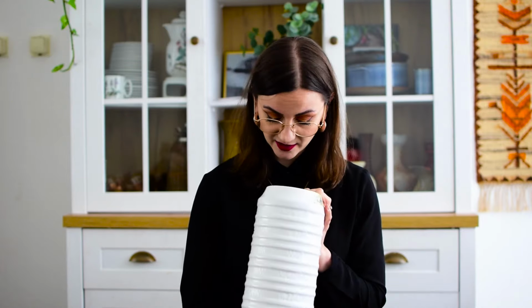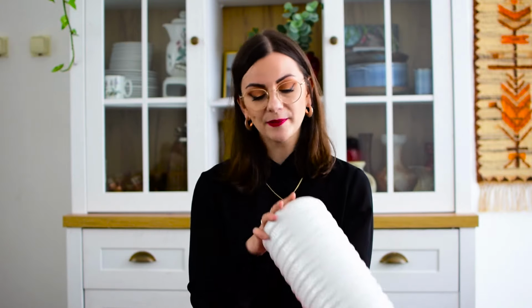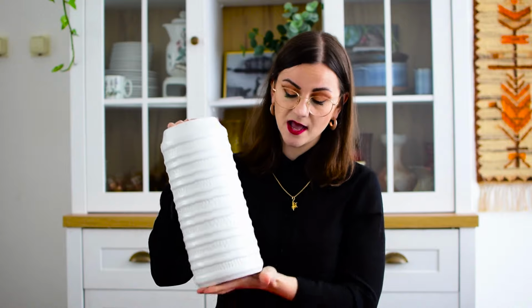And is there something in it? I heard some noise. No, there is not. It's kind of hard to see the marking. I think it says 36 or something. No, it's not 36. It might be 30. Probably 30 centimeters. No, it's higher than that. Maybe it is 36 centimeters high. But it's beautiful white, and it has this really nice relief pattern, very stunning.